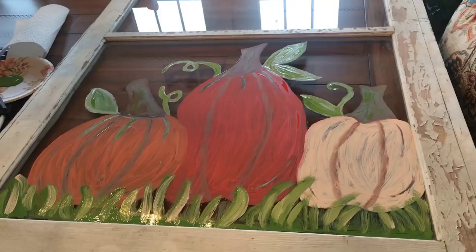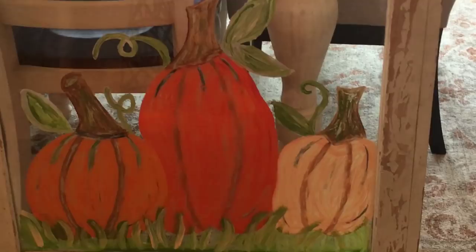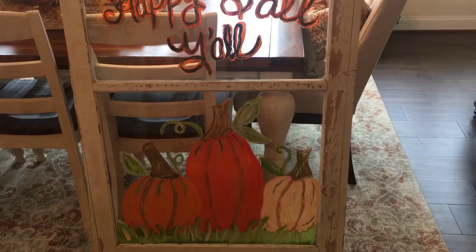Well, here's my little window, all painted and decorated for fall. And at the top, it says, "Happy Fall, y'all." So all in all, I think it turned out well for an amateur like myself. Felt like I was back in kindergarten. It was kind of fun. So I hope you guys like it, and stay tuned for more fall decorating.